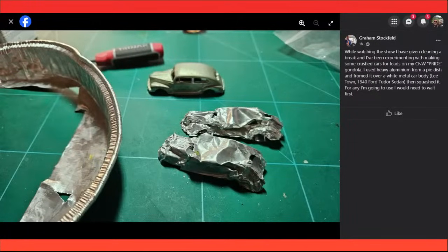Graham back again. While watching the show, I've given the cleaning a break, and I've been experimenting with some crushed cars for my loads for my C&W Pride gondola. I used heavy aluminum from a pie dish and formed it over a white metal car body, a Lee Town 1940 Ford Tudor sedan, then squashed it. Mike Buddy does a very similar technique, except he uses aluminum foil because it's a little bit thinner than the pie tins. Yeah, I've seen that.